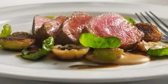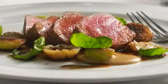So it's basically a little veal jus, which is made by caramelising all the trimmings and the meat from the veal, finishing with a little bit of white wine, some veal stock, reducing that down, and we finish it with the Ambassador Lager.